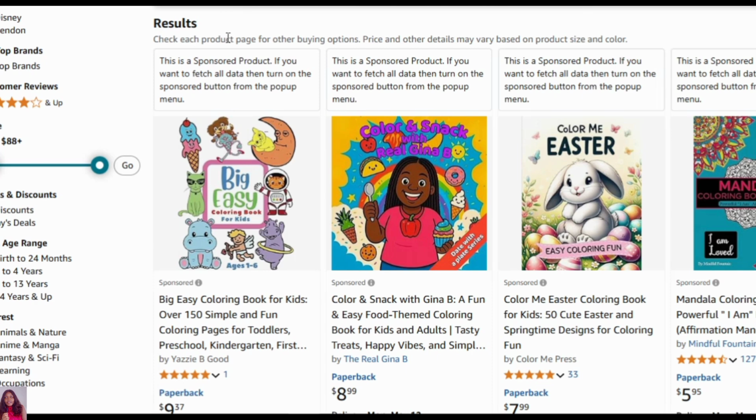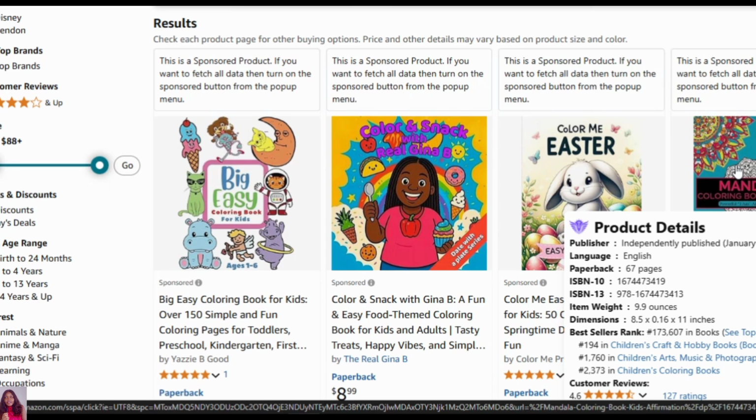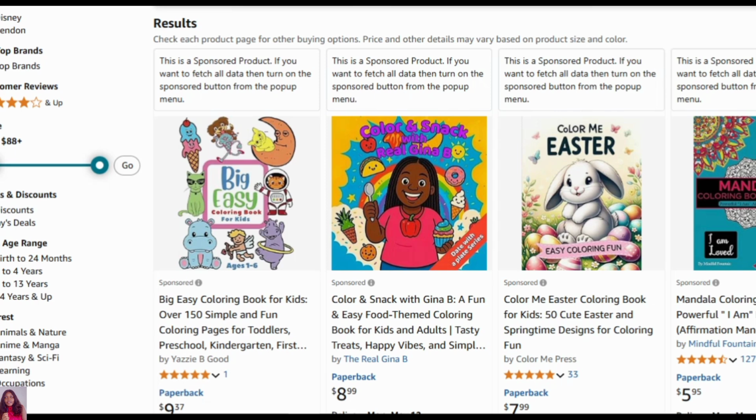Then the third person, individually published, the bestseller rank is 173,607 in books, which is less than 300,000. Going further to different departments, different categories, is 194 in children's crafts and hobby, 1,760 in children arts, music and photography, 2,373 in children coloring book. So you can see from the bestseller rank, this niche is high in demand and very profitable for the self-publishers that have already created and published this book.